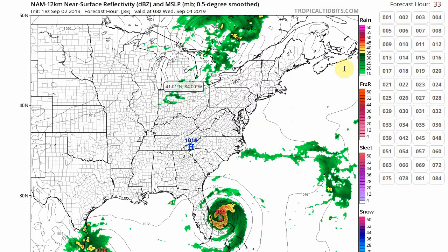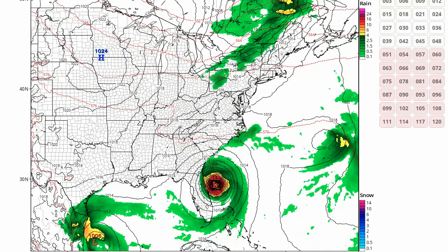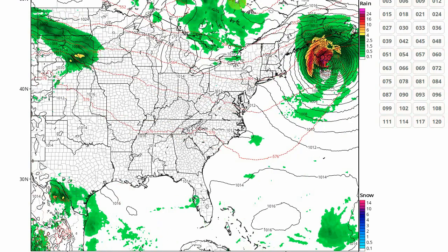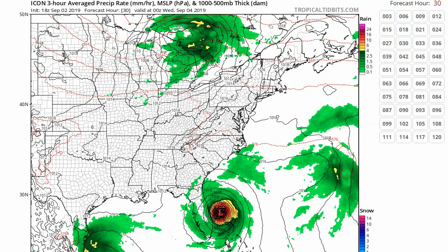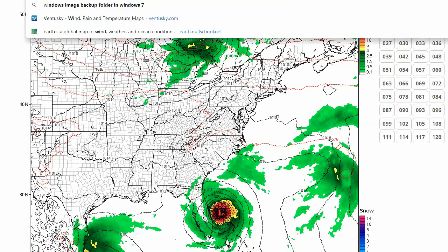So let's look at the ICON model. We're looking at the ICON model, and you can see a similar track. They all seem to agree. The Carolinas may be getting the worst of this for now, but again, it just bears watching. This storm is going to have some impact on almost the entire east coast of the United States into Canada. Everybody is going to feel some impact from this major hurricane. So let me go to windy.com so we can look at the actual wind speeds.